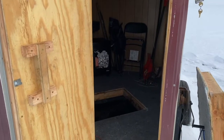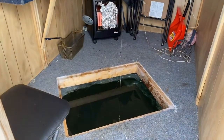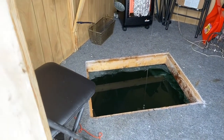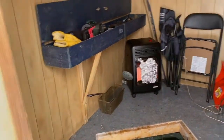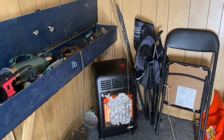So here's what we've got set up so far. I had to chip some ice out of the hole, but it really wasn't bad, maybe an inch thick. And then Dan has a basket here for scooping the ice out, a bucket to put it in, and then we throw it out on the ice. Got a really nice heater. It's going to warm up in here like nothing.